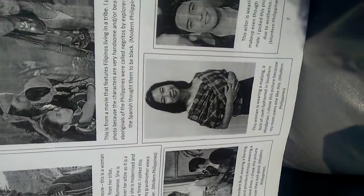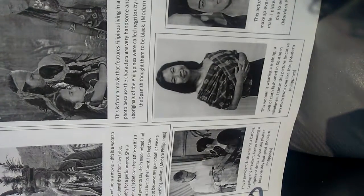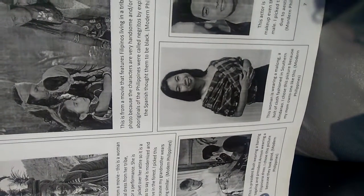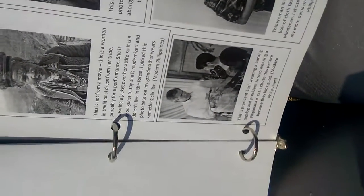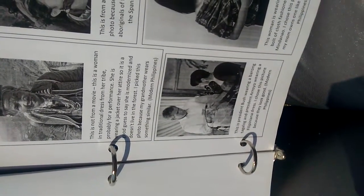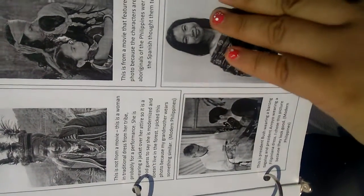Modern Philippines. This woman is wearing a malong, a bolt of cloth fashioned in southern Mindanao. I chose this picture because my mom owns one like this. Modern Philippines. This is President Bush wearing a barong Tagalog and President Arroyo wearing a Filipina dress. I chose this picture because they look good. Modern Philippines.